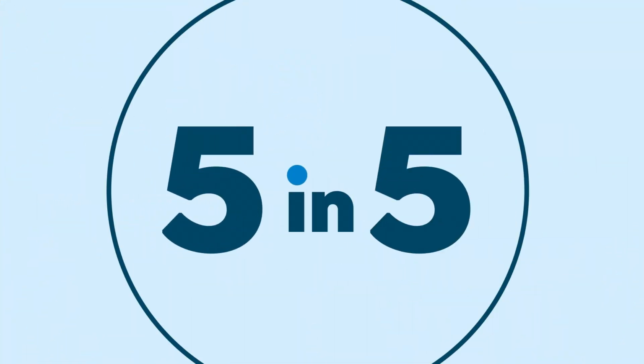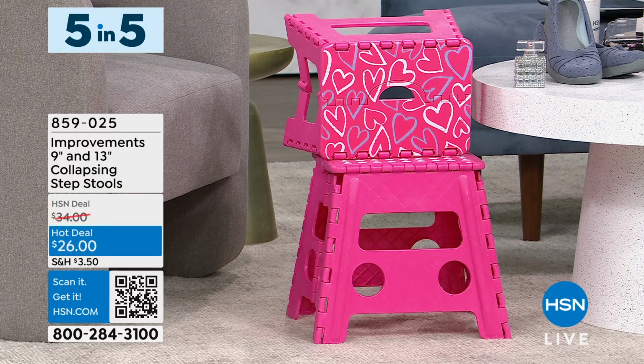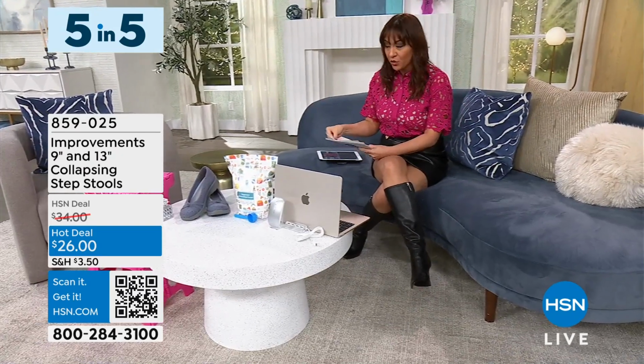How about we start with the hot deal from Improvements? It is the 2-pack of customer pick collapsible step stools. You're getting the 13-inch and the 9-inch. Both of them individually can hold up to 330 pounds. So if you need to reach up high, if you need to sit on it to reach down low, they're collapsible, which means they store away perfectly. Put them in your car. 2 of them for $26. These are going to be in really cool colors and patterns. That's the heart design. We have some with flowers and marbles and clementines and dogs and cats. $26 for the 2-pack there.